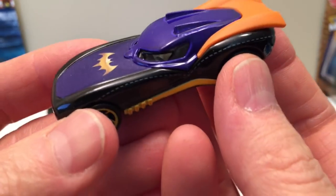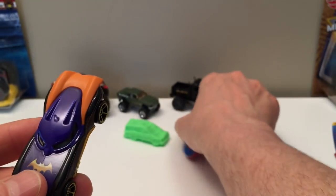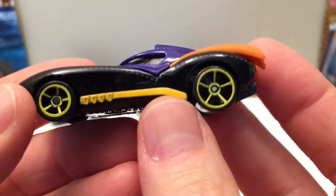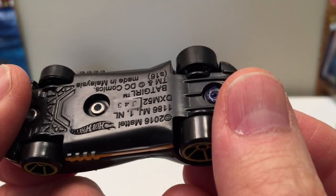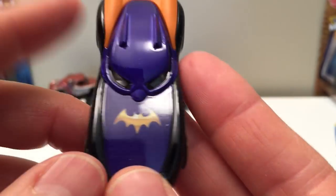And now here's Batgirl. Again, all the great colors. Look at the cape flying off the bat. Kind of like you have with Supergirl, but Batgirl is pretty cool. Look at the slick color. It's an awesome looking car, really. And the colors are amazing. The black rim, the dark blue.